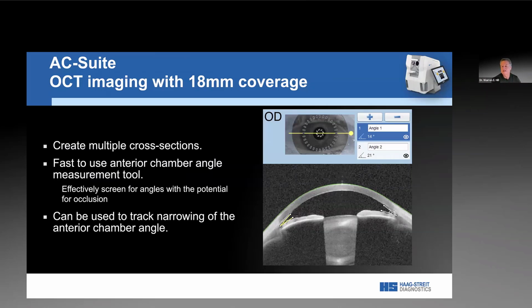And what's interesting about this eye is we have asymmetric narrowing. So nasally and temporally, the angles are completely different. And you can follow this, but because it's 14 degrees, I think we might think about doing something for this patient, probably a lens extraction.